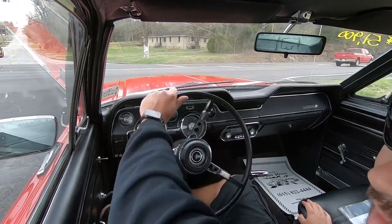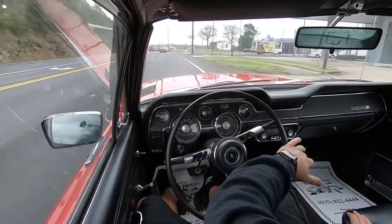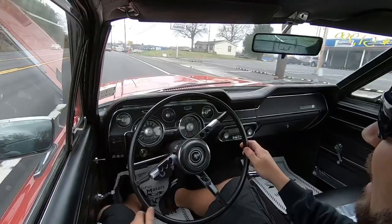So far, I think the only thing that I would have to say is it's a little squeaky. Everything else running and driving good. Probably need to set up the speedometer cable.